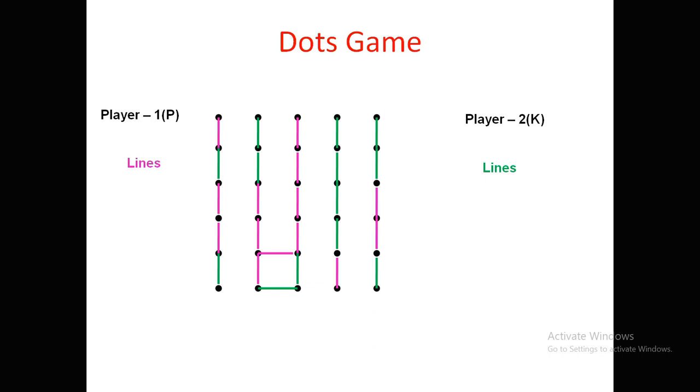Coming to this, here player 1 has drawn like this, and he got one square. So now he put his name P. As he got the box, he has one more chance to draw a line. So now he has drawn one more line there, and again he got the square. So again he has written his name, and again the same thing happens, up to that point.